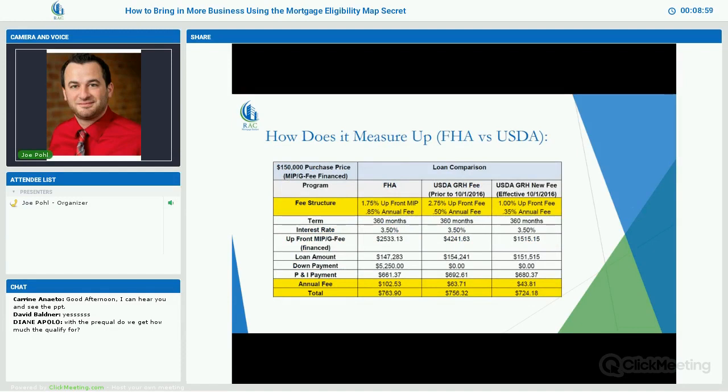So how does it measure up, FHA versus USDA? Now, I know a lot of you know that last October, the USDA lowered their upfront and annual fees. I just want to show you this, and I know it's been a while and you probably have seen this comparison before, but FHA is, in my opinion, the most popular government program that's out there. Most borrowers, and millennials are big fans of FHA loans because they cover everywhere, and the income eligibility is a little bit less than USDA.